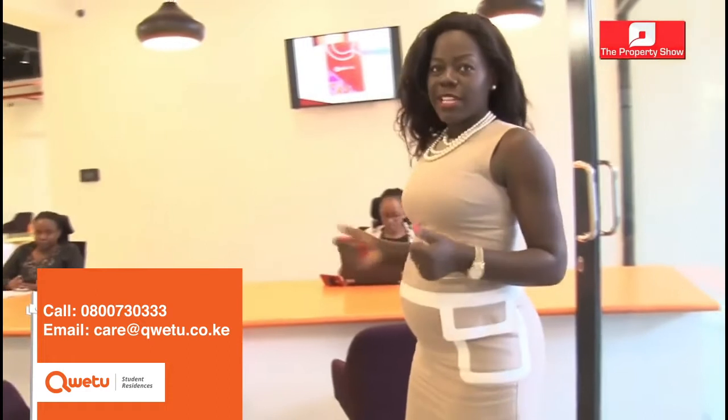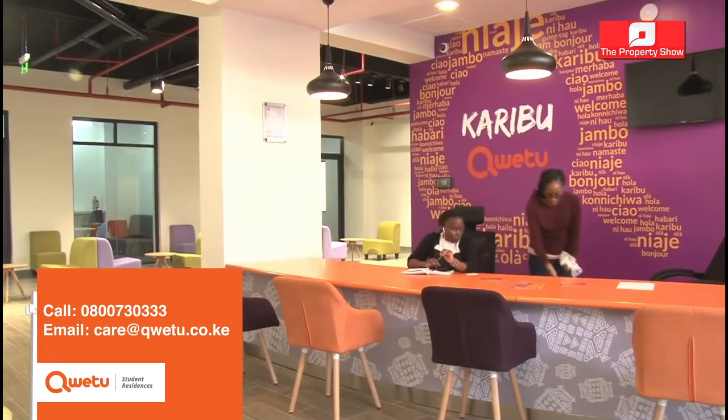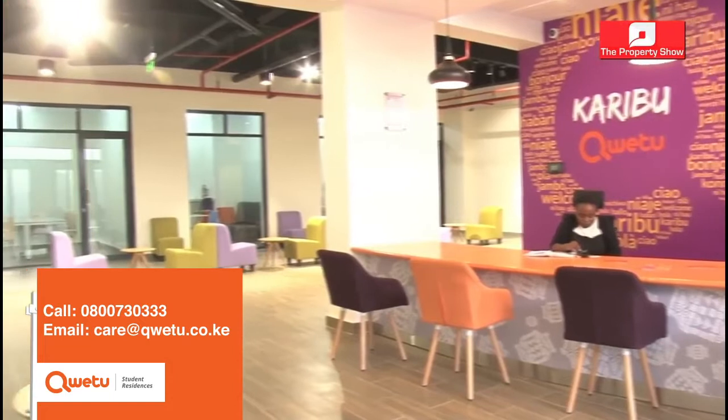So this is our reception area. This is where you will meet our customer experience team. This is the place where people will check in. They will assist you with the check-ins. And for any walk-in customers, this is the place they will come to, and they will get kind of like a tour of the facility.